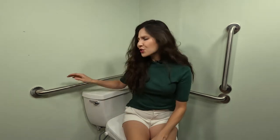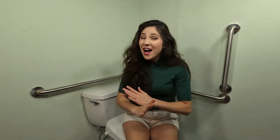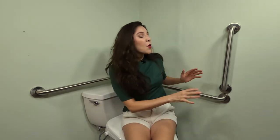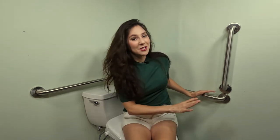Rear wall grab bars are not necessary to have in your bathroom. They're usually recommended for wheelchair users, but not all wheelchair users use them. If you walk to the toilet, do not use the rear wall grab bars to hold on to. And lastly, you really only need one thoughtfully placed grab bar next to your toilet to be more safe with getting on and off.